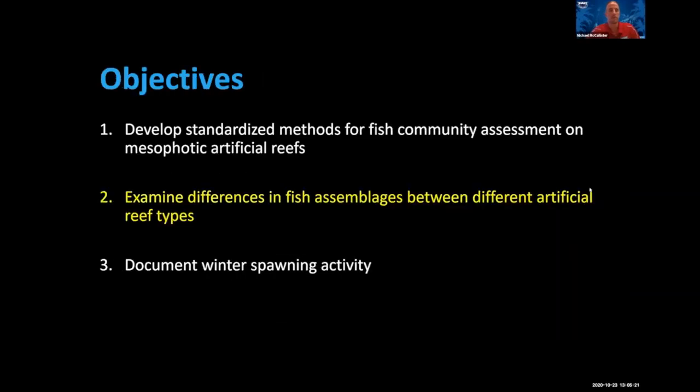The objective of this project was to develop a standardized method of fish community assessment on mesophotic artificial reefs, as well as to examine differences in fish assemblages between different artificial reef types at mesophotic depths, and document any purported winter spawning activity.